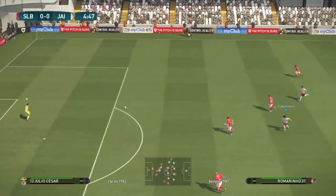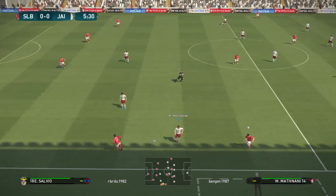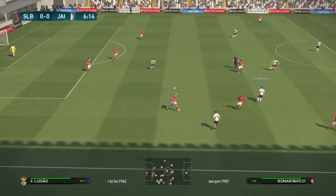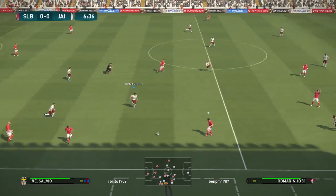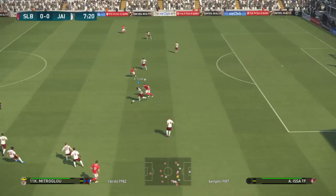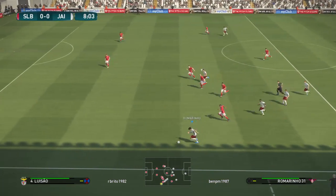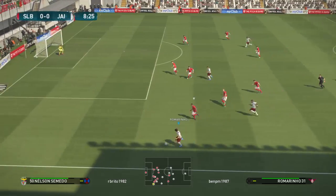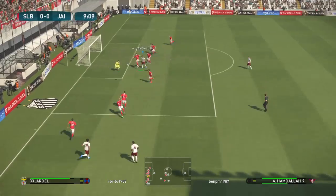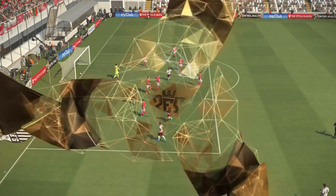Eliseu. Salvio. Jonas. Oh, good interception. Who's going to make this theirs? Well, they could break here. It's into the middle. It's come loose. There it is!